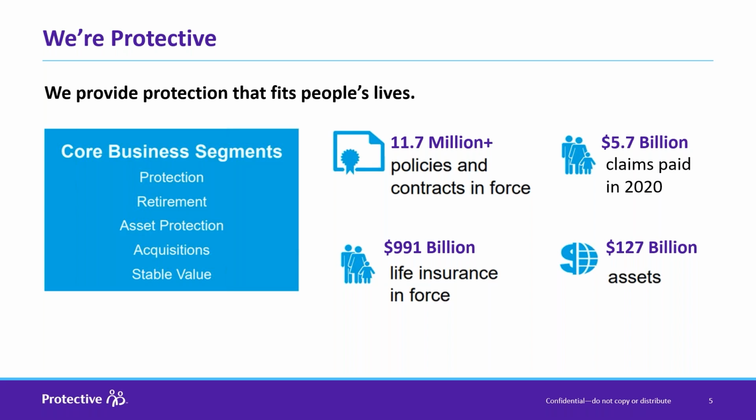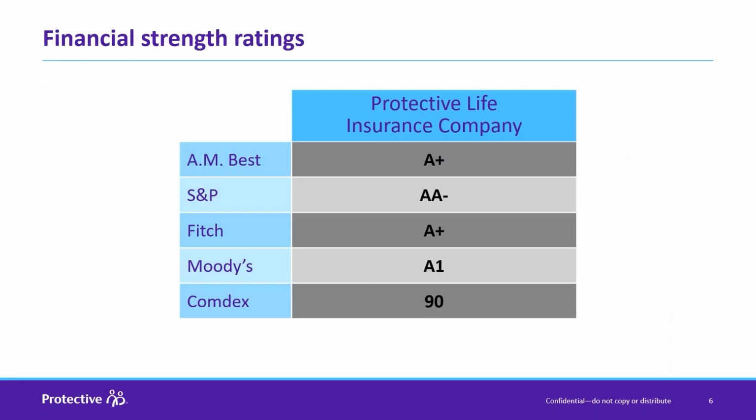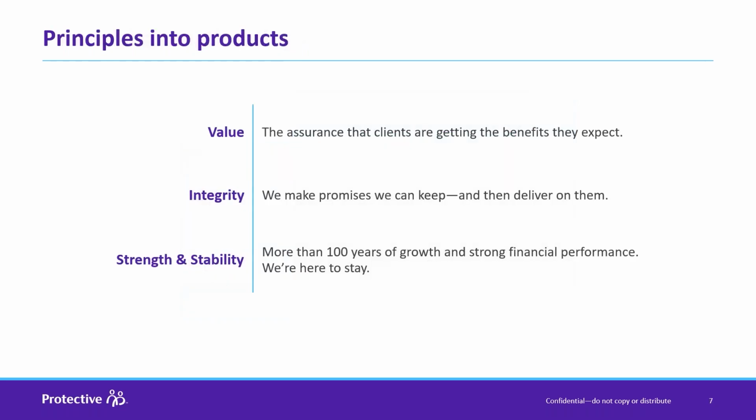So you can see that we have about 11.7 million policies and contracts. That's both Protective, West Coast, and all the purchased blocks. We've got 991 billion life in force, 127 billion in assets. One of the things I want to tell you is that we are trying to maintain, as always, our AM Best rating. You can see we're highly rated: S&P, Moody's, Fitch, our Comdex rating. Actually, that's an old number. I think we're at a 91 right now. So just some things on that.